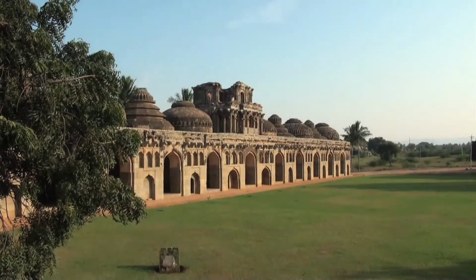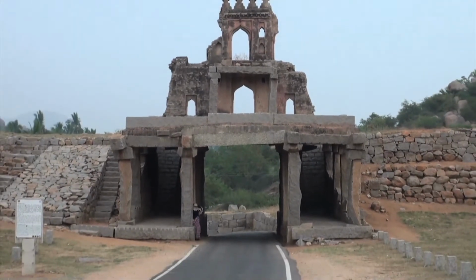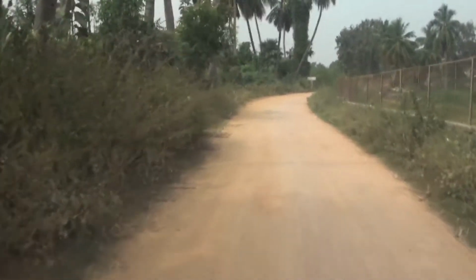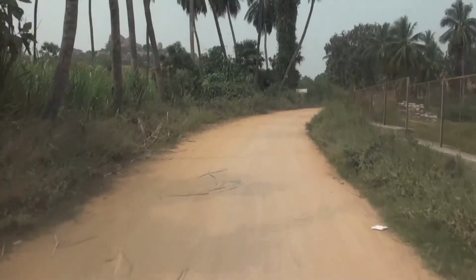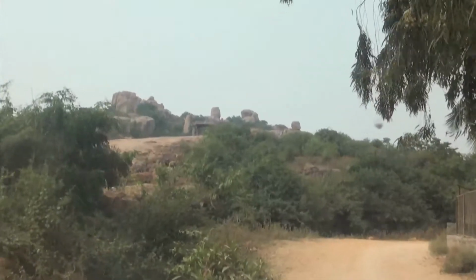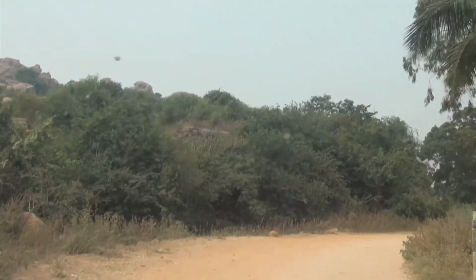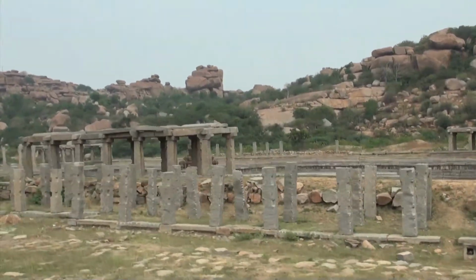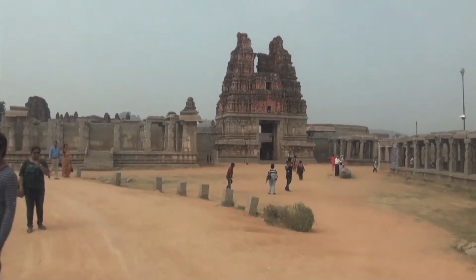After this beautiful view in the pleasing light, we are now heading to see the famous stone chariot and the most visited Vijay Vitthal temple. This is one of the largest structures in Hampi and also known for its exceptional craftsmanship. This temple is constructed during the 15th century during the reign of Krishnadev Raya, the famous ruler of Vijayanagar dynasty, and it's dedicated to Lord Vishnu.